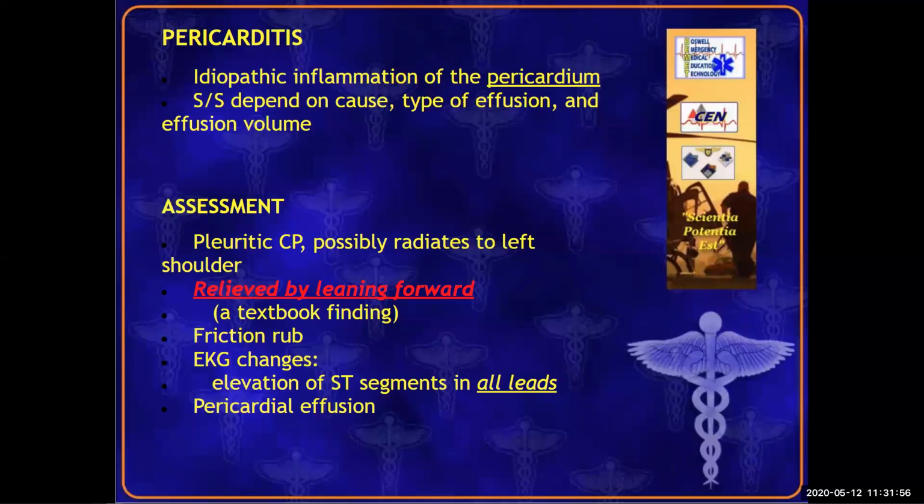One of your giveaway symptoms is chest pain, and you always ask them, what makes it better, what makes it worse? It feels better when they lean forward. That's a textbook symptom, a textbook finding. We're going to get that EKG because they're having some chest pain. And this is your other giveaway. Anytime an EKG shows ST changes all over, globally, diffusely, anything that connotes the entire surface of the heart is angry, we've got to think of pericarditis till proven otherwise.